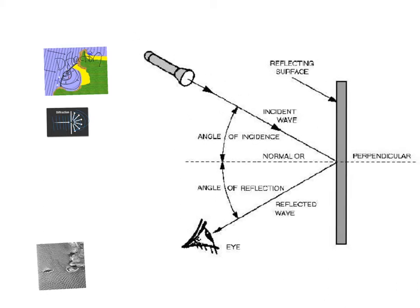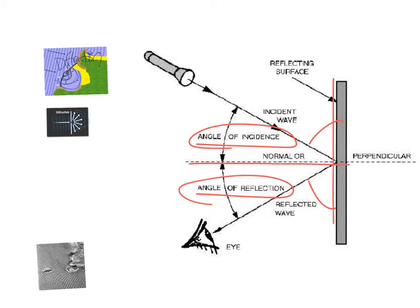Okay, so here's reflection, where we have a reflecting surface, so the mirror, and there could be some flashlight, and notice how it bounces off at the same angle, basically. And I think that's going to be intuitive to you. Those angles are the same. In physics, we say the angle of incidence equals the angle of reflection. This is the normal, or perpendicular to the surface, but I think that's pretty straightforward.